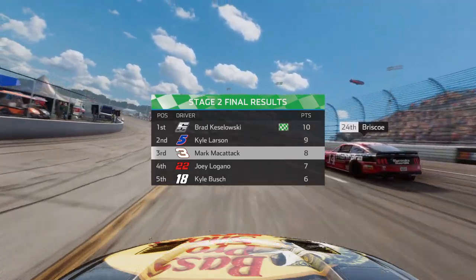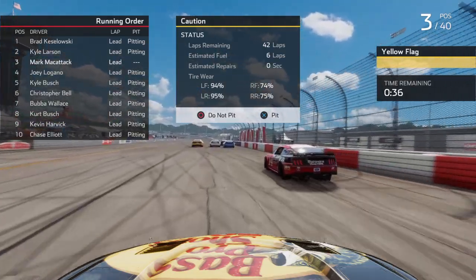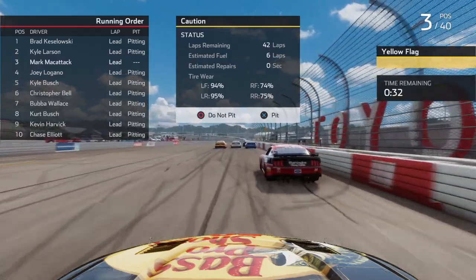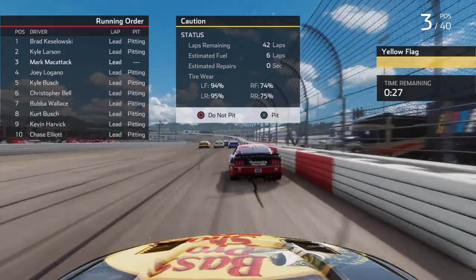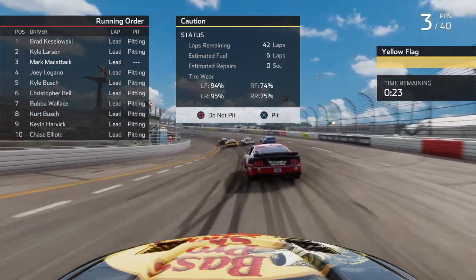Alright, here are your stage 2 results here at Richmond. Brad Keselowski gets the stage win with Kyle Larson finishing 2nd. We end up finishing 3rd, Joey Logano 4th, and Kyle Busch rounds out the top 5, with Bell, Wallace, Kurt Busch, Kevin Harvick, and Chase Elliott rounding out the top 10.